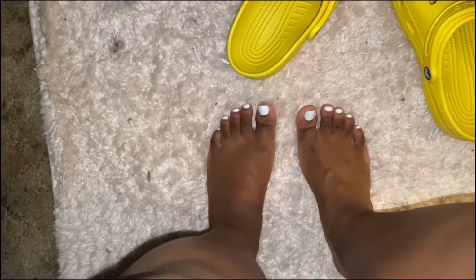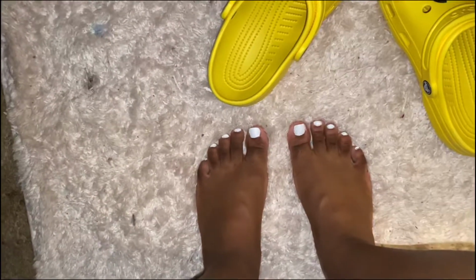Okay, I swear I was gonna show y'all my toes in the last clip, but I forgot. So this is what they look like. Just white. Yeah.